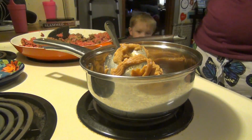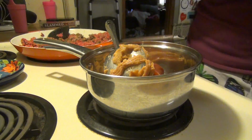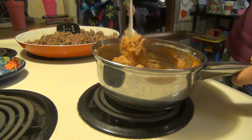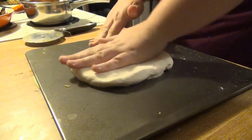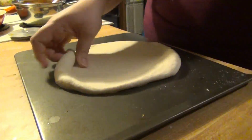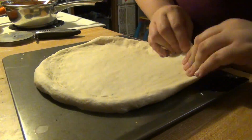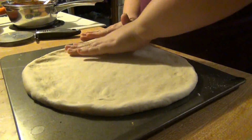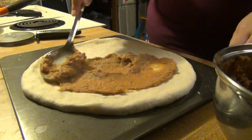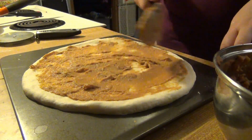To make the sauce for the taco pizza, I heated up one can of refried beans and some Ortega taco sauce till it looked like it was a good consistency. Next, I rolled out my pizza dough. Excuse the dirty pan, I had already made one pizza. And then I spread the sauce on top with cheese and taco meat and bake it at 500 degrees for 10 minutes.